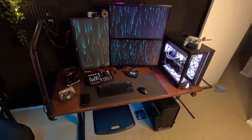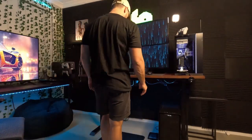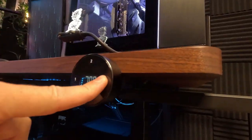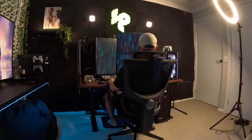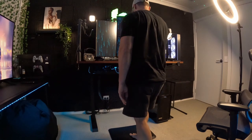And because it spans the whole width of the desk, it doesn't matter where you place your gadgets, it keeps the cables clean. The child lock feature is perfect for anybody with kids. And to make the transition between sitting and standing a whole lot easier, there are 3 preset height adjustments you can have. There's also a built-in health coach that you can use, which sets reminders and vibrates the desk to remind you to sit or stand.